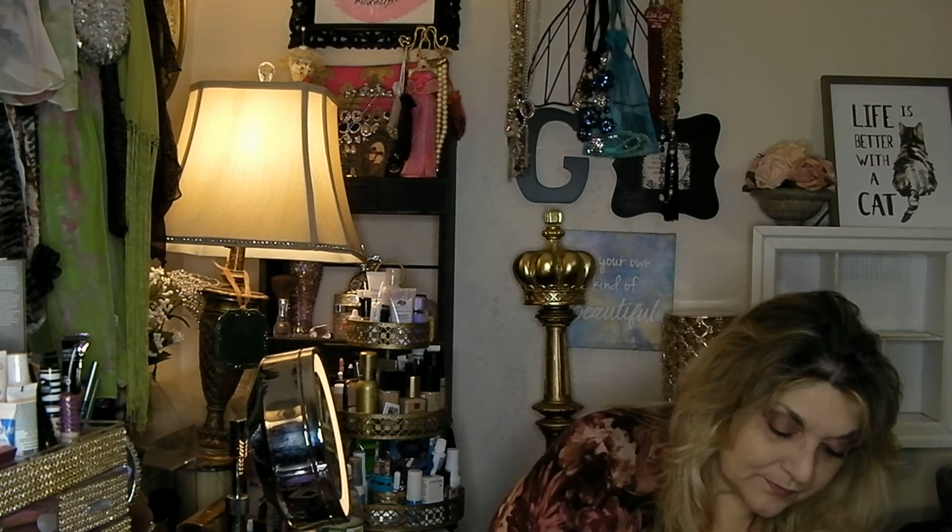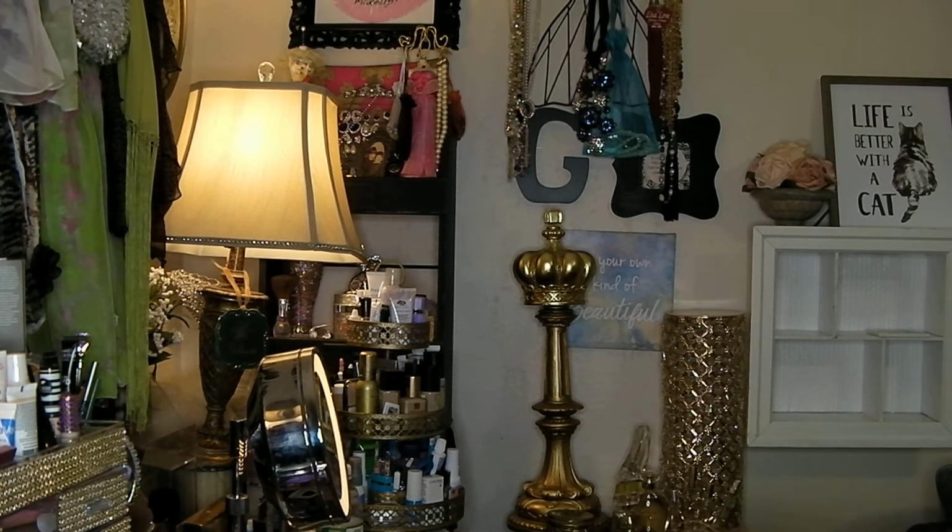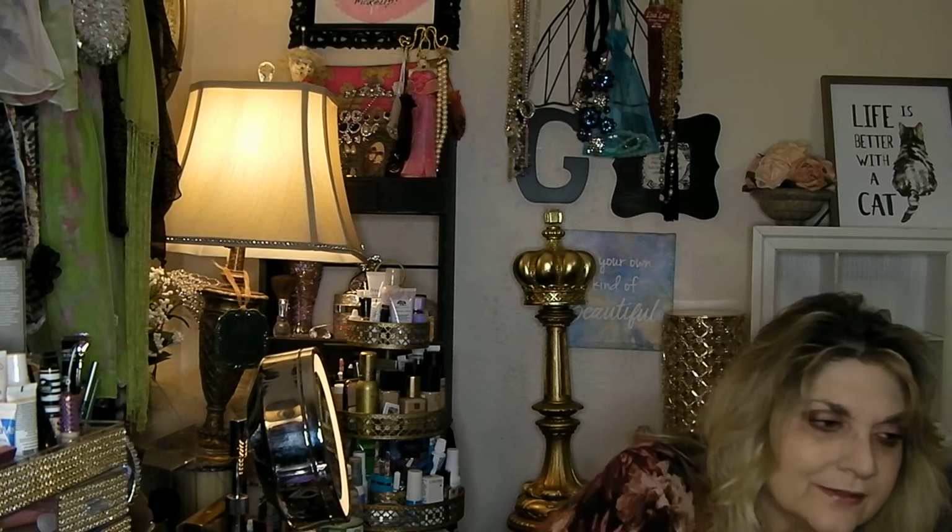So now I've got 10 minutes to do my drugstore eyeshadows. So let me get those, and I will do my drugstore eyeshadows. Let's see if I can do those in less than 10 minutes. So, well, I am just knocking everything over. Let's get started with my drugstore eyeshadows.